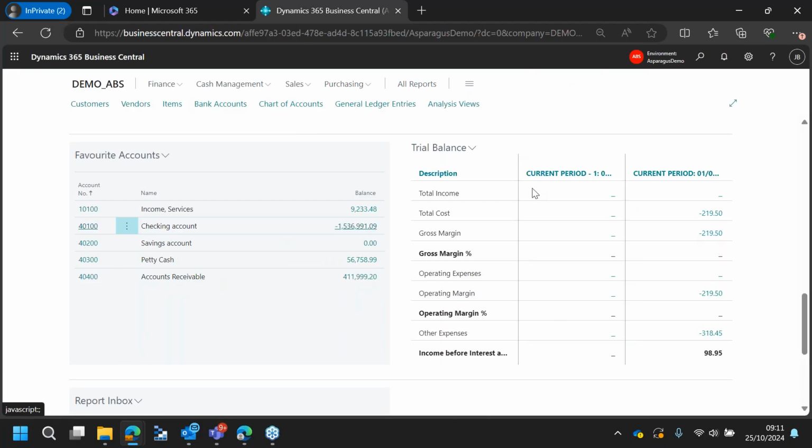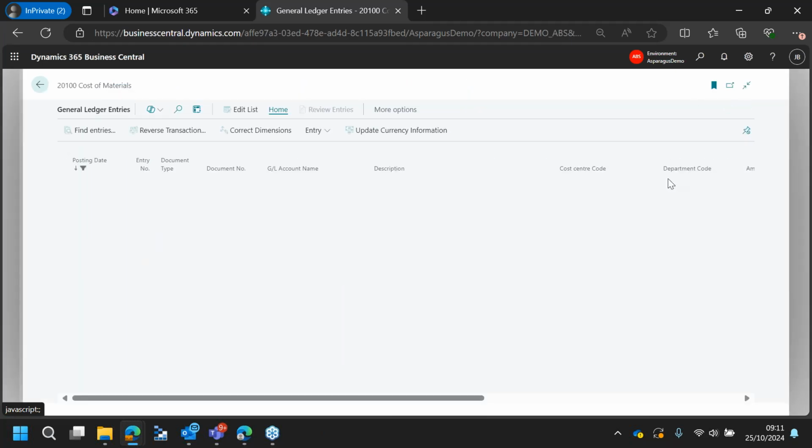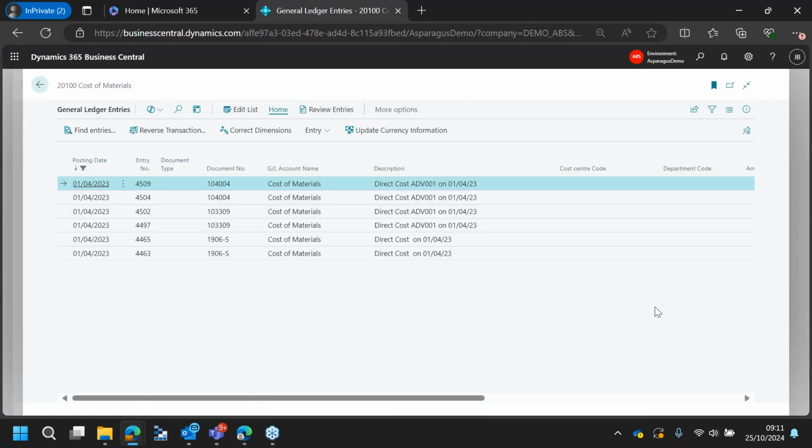Next, we've got a simplified TB that you can attach to your role center, as well as a P&L or a balance sheet. So for any financial reporting, you can attach simplified reports without having to run the full report, which of course is available within Business Central. Once again, full drill down capabilities. I can just select this value, and it's going to take me through to the entries that make up that value.